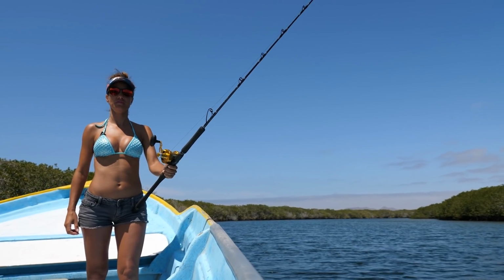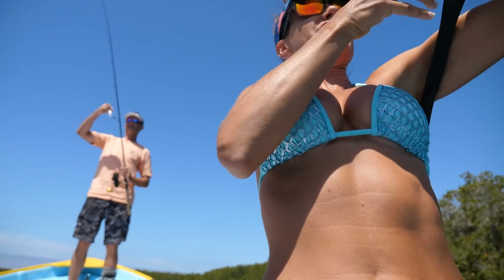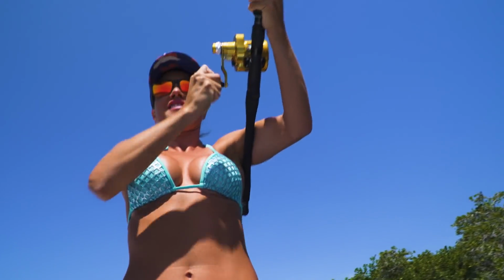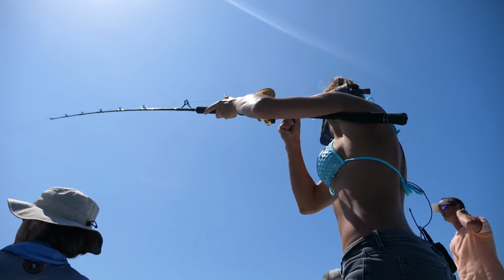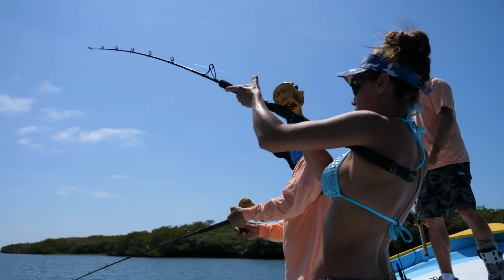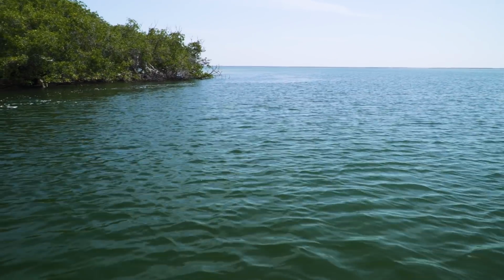We were trolling lipped lures on the edge of the mangroves in about 3 to 6 feet. Within seconds of Luiza putting the lure in the water, she was hooked up. Rod tip up. Good job. Let the rod do the work. There you go. Holy crap, I knew it. Keep reeling, keep reeling. He's right there. Nice.